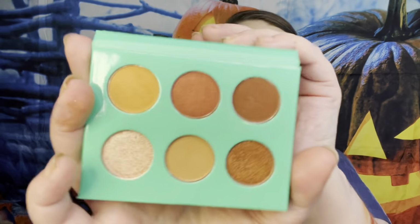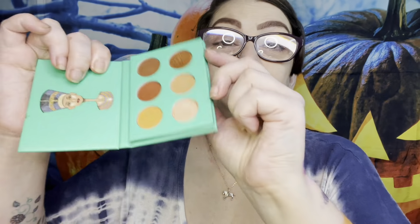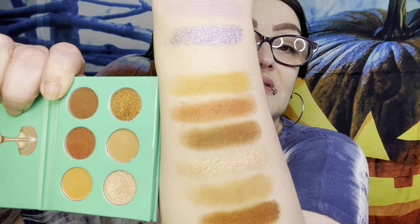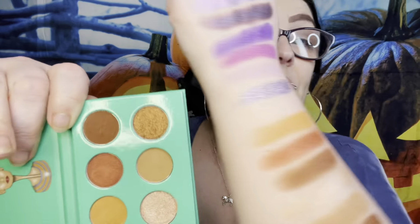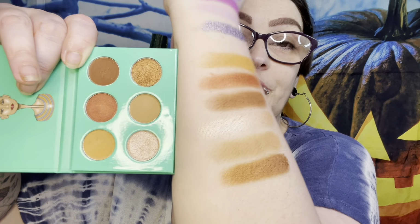So, here it is after being swatched. That color right there is gorgeous. And of course, there's no mirror. Look at this. That satin right there is gorgeous. Sorry, I saw a little clump that needed blending out. But there we go. Definitely a fall vibe palette for me.